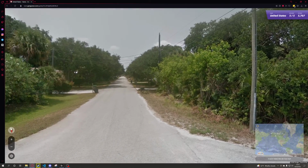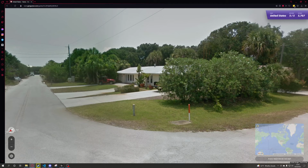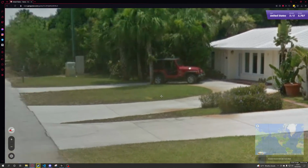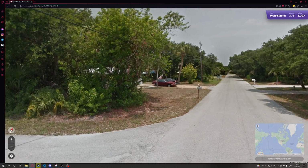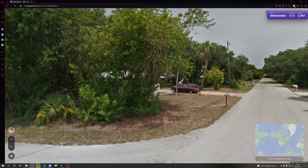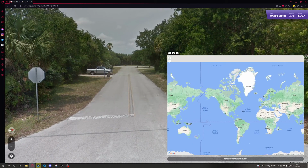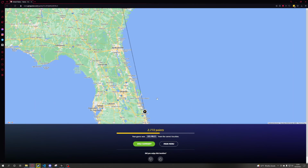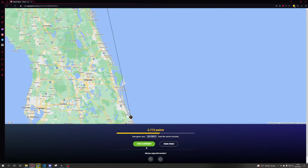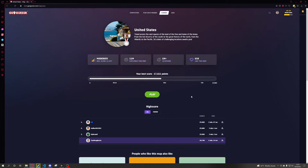Tall ferns, a lot of thick growth, trees. Hard to see Grape Drive. So this is going to be likely, it's not a state flag. This is going to be likely Florida or one of the Carolinas. So let's go here. Yeah, right on Vero Beach. This was embarrassing. All right, play again.